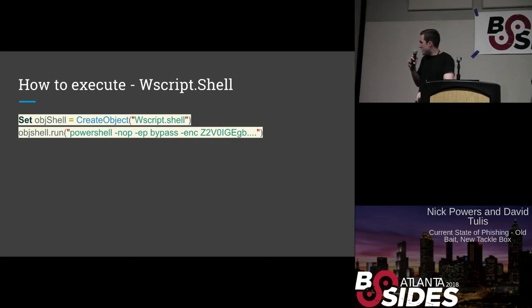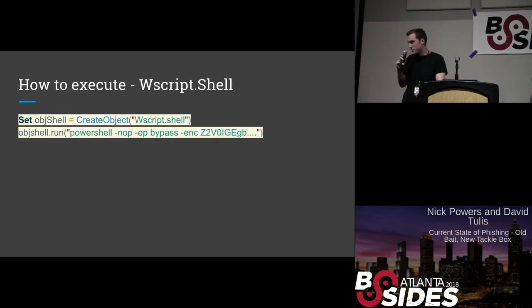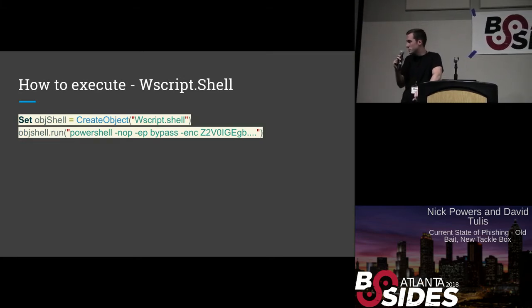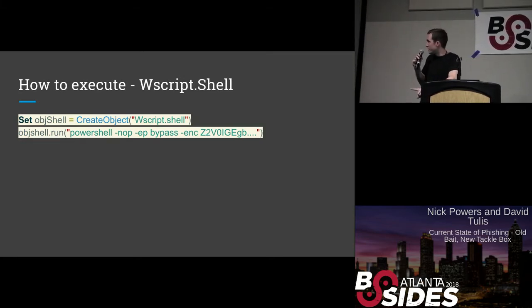Office macros are definitely my favorite and I've had the most success with them. I'm going to talk about a couple of different ways of how you can actually execute arbitrary code with VBS, and how easy it is for defenders to see this, because WScript Shell just to open up random executables is very suspicious. Anybody that's scanning the contents of macros at the email gateway is going to see this and alert on it.